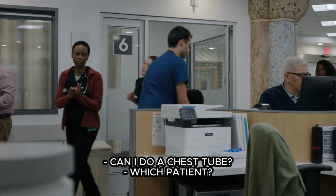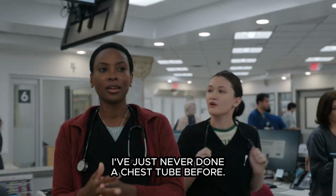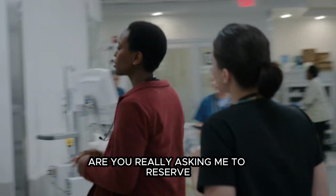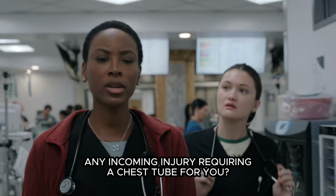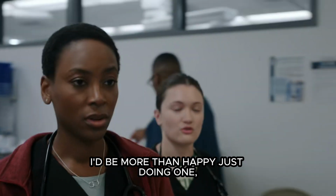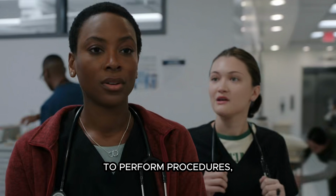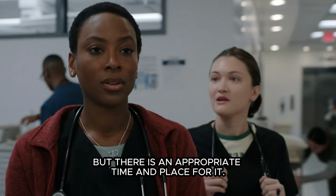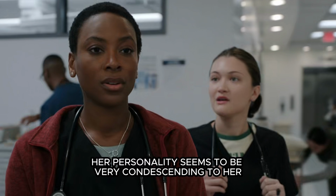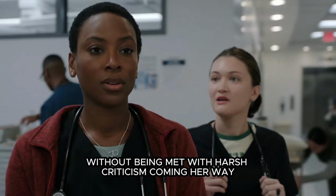Can I do a chest tube? Which patient? Any. I've just never done a chest tube before. Are you really asking me to reserve any incoming injury requiring a chest tube for you? Not all of them. I'd be more than happy just doing one, but... You gotta be confident enough to ask for the opportunity to perform procedures, but there's an appropriate time and place for it. Also, her personality seems to be very condescending to her fellow doctors, as well as attendings. And this doesn't go very far without being met with harsh criticism coming her way soon.